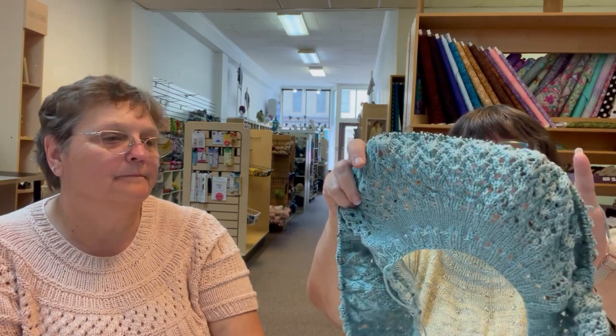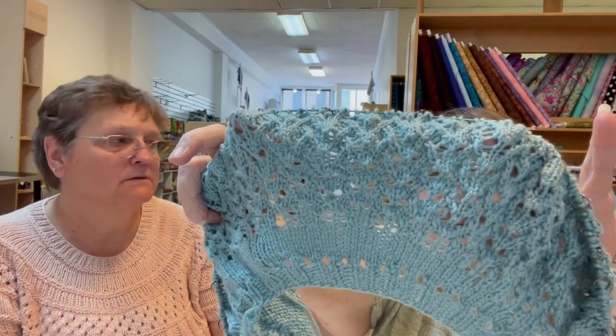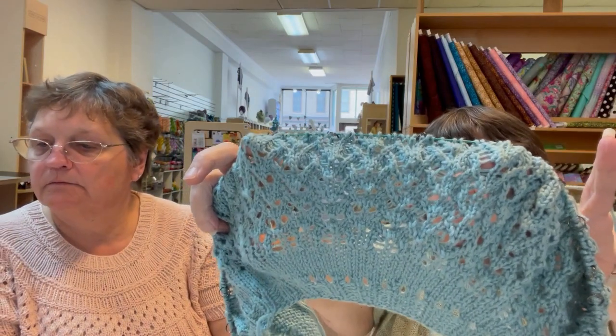And it's not real intuitive on what you're going to do next. I mean, it looks like it is, but you constantly have to be looking at the pattern. Is it charted? Yeah. Thank goodness. I don't know if it's written in there or I just went straight to the chart.